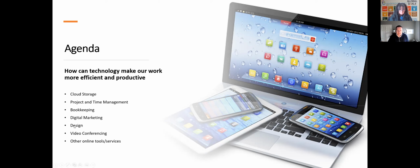We look at design. A lot of you will be doing different events, fundraisers, posters, flyers, annual reports, documentation, and presentations. There are some very good design tools out there that help you with those. So rather than having to spend money with graphic designers every time you want to get something done, which can be costly, there are some cheap and free design tools that we use that work fine, and will save you a bit of money.